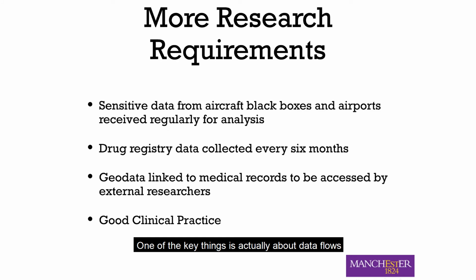One of the key things is really about data flows. We have projects that collect data on a regular basis that is sensitive. And one of the things our data safe haven can't do is put a pipe in that continually receives data. Some of the examples that we have are people working in aerospace, collecting data from airports about the ways that aircraft land. We've got drug registry data that contains information about people's adverse events associated with particular drugs funded by pharma companies. You've got things like geodata that's associated with records.